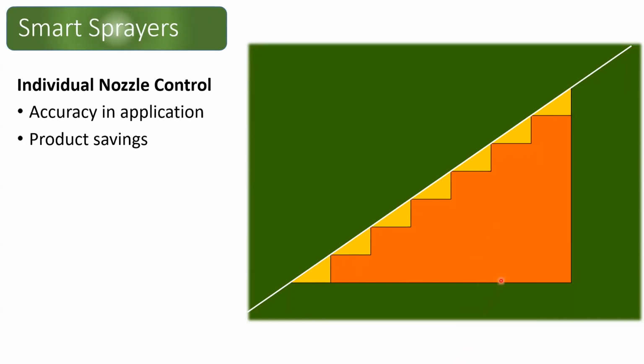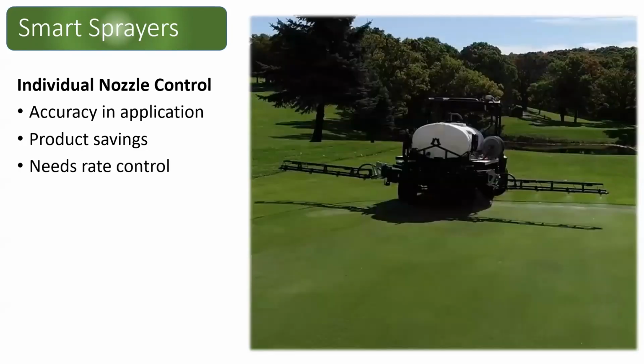So when we first brought the systems to the market, all we could do is estimate what the product savings were. And our early adopters of these systems were told, we hope that you can gain a 10% product savings. And that was just an estimate. In a minute, we'll see where that led. But individual nozzle control must have rate control as part of it.